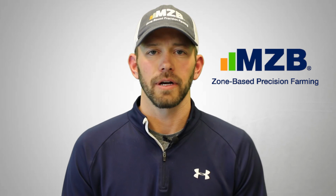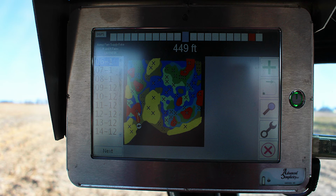The MZB program creates zones in your field based on electroconductivity, RTK elevation, and crop potential. After the zones have been established, a nitrogen prescription will be created. This will be compared to the grower's current standard practice. MZB trial lead is Mike Perkins.